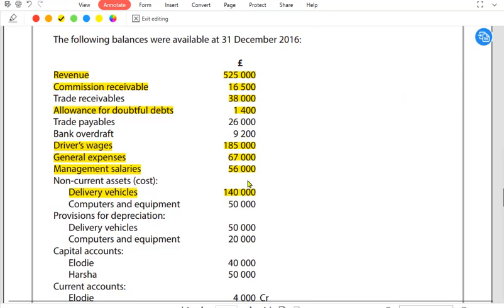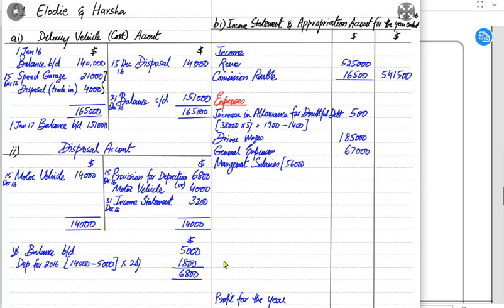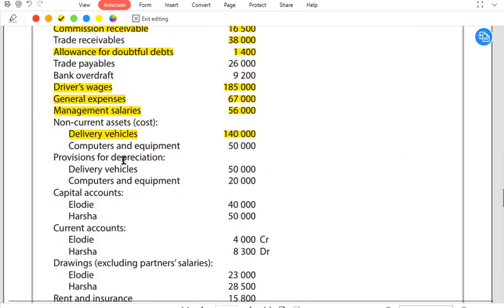Now out of the total 56,000, how much is the salary for the partners? Let's see. 8,000 was the salary for Elodie, and 12,000 was for Harsha. If we add up both of these, the total salary was how much? 20,000. So the 20,000 of the salary that relates to the partners shouldn't be charged here. Instead, it should be charged in the drawing account.